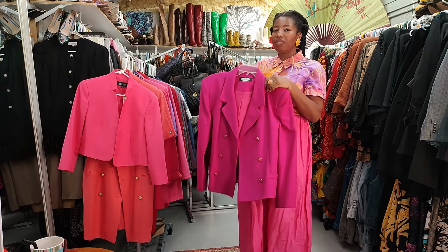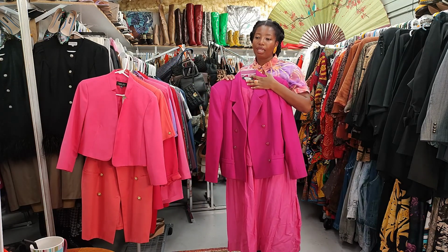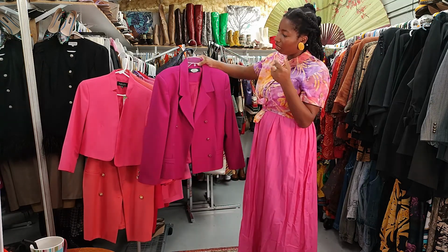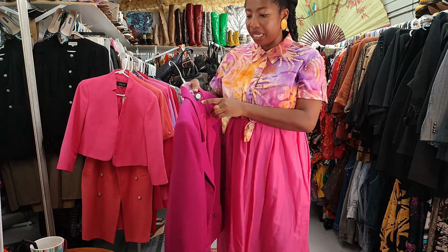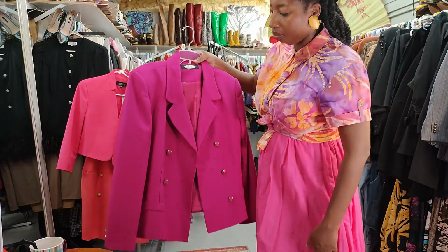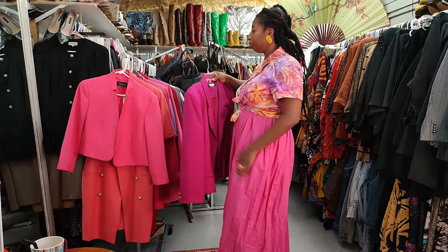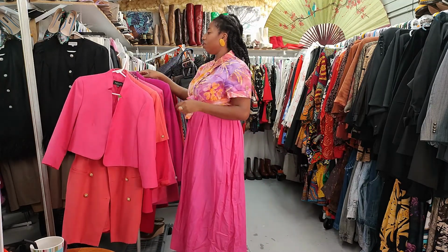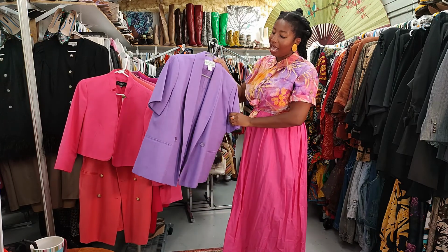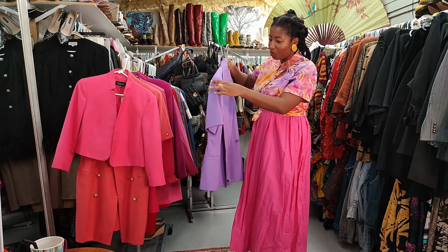This I actually thrifted here on this channel a few months back, and I love it. I love it. I don't even think I need to try it on. It's just perfect. Kate McNaughton, vintage, tweed. I mean, come on. I love it. I do not even have to try this on. This I am keeping, of course.